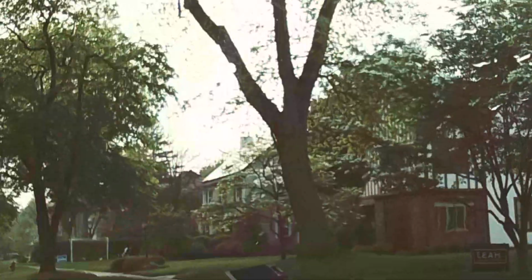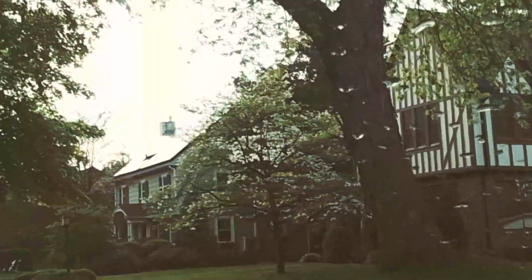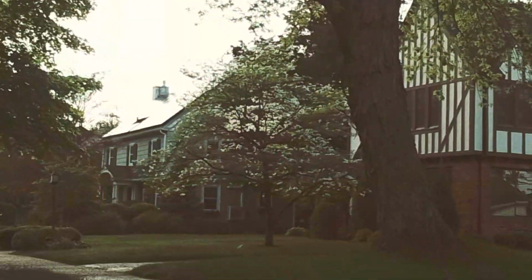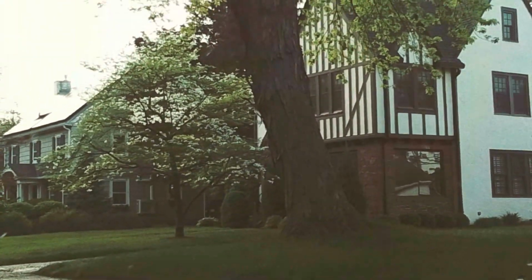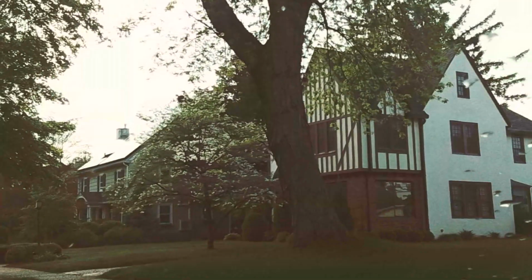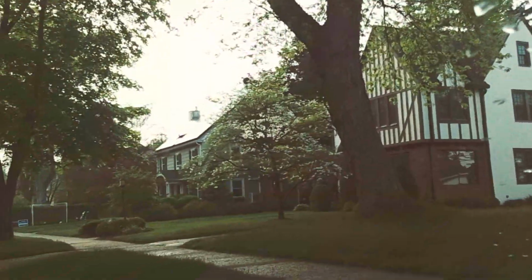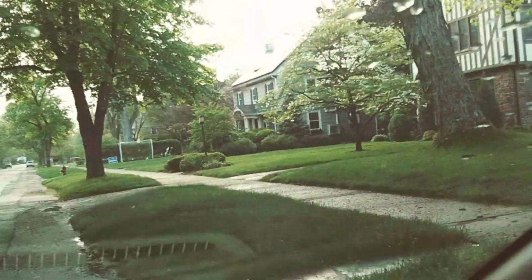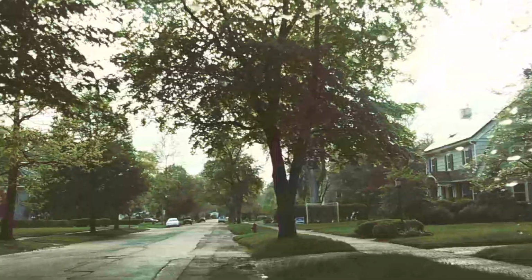Okay, so off to our right hand side, you're seeing a Tudor revival. That's a house that looks like the Elizabethan style house with the vertical elements coming down, especially on the second floor. And it has a brick facade on the first floor. So that style also became very popular in the 1910s, 1920s. And so you can tell when the street was made, 1910s, 1920s for sure.